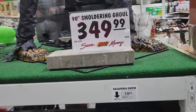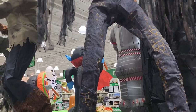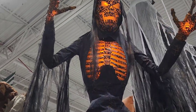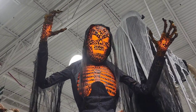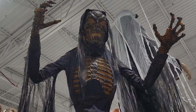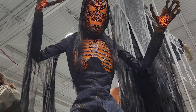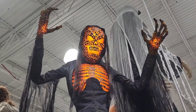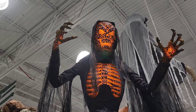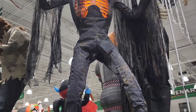Okay. And then we've got probably my favorite of the Menards animatronics here, the Smoldering Ghoul. I think he's definitely probably the coolest of all of them. I like his action. His mold is decent, but I think he's got a great look to him, and he's a big boy. He's a big boy, but I think he's my favorite out of all they've put out here. I think this is probably their gem here, and he's pretty imposing.